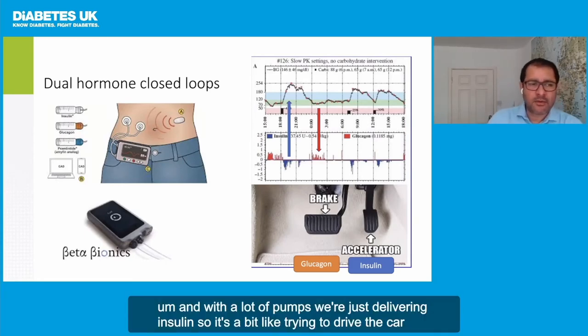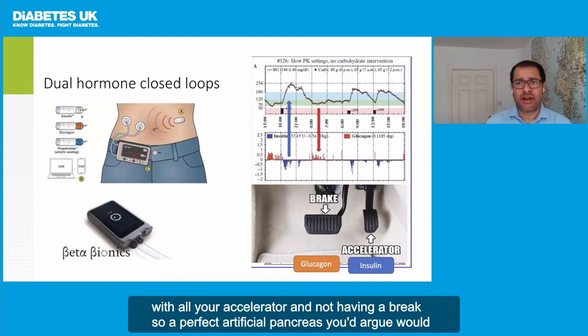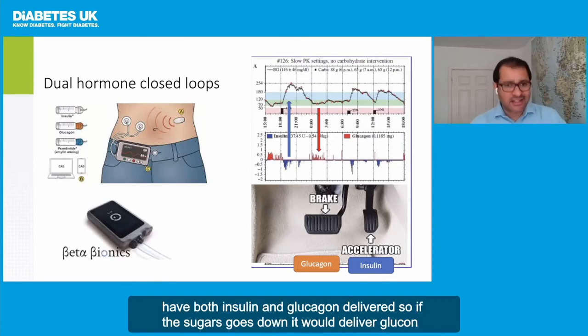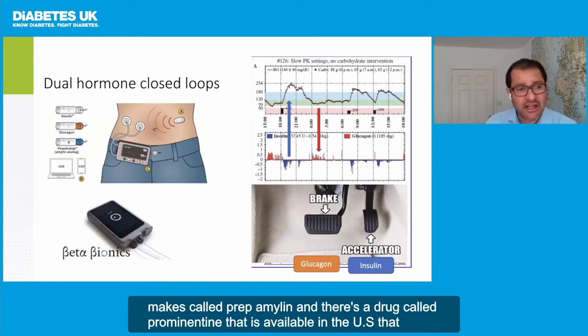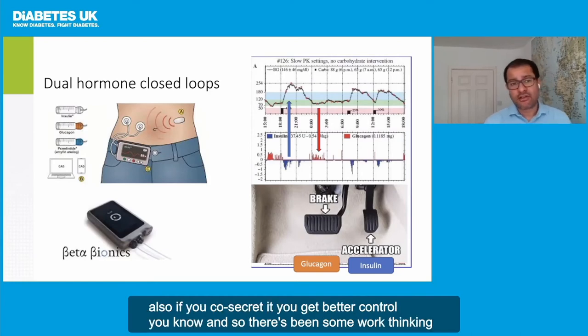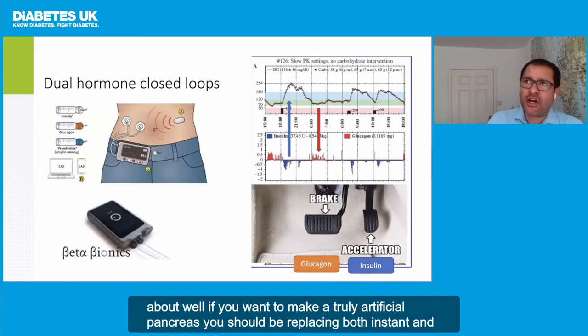And with a lot of pumps, we're just delivering insulin. So it's a bit like trying to drive the car with only your accelerator and not having a brake. So a perfect artificial pancreas, you'd argue, would have both insulin and glucagon delivered. If the sugar goes down, it would deliver glucagon. If it goes up, deliver insulin. There's another hormone that your pancreas makes, called amylin. And there's a drug called pramlintide that is available in the US that also, if you co-secrete it, you get better control. So there's been some work thinking about, if you want to make a truly artificial pancreas, you should be replacing both insulin and glucagon.